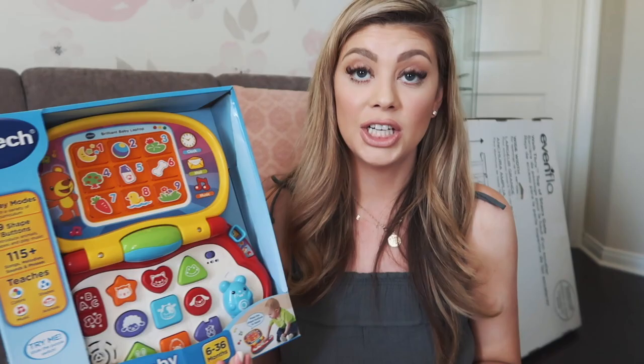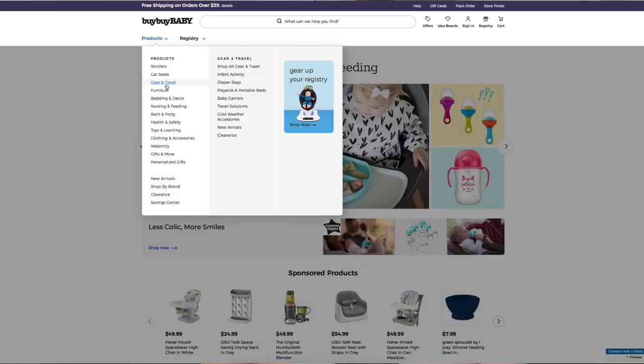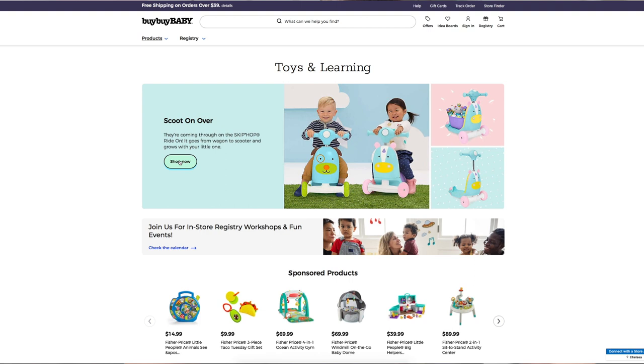So look how cute the little baby is on the back. So yeah, I love the toy options that they have there. They have so many great ones. And then also their website is super easy to navigate. So if you want to filter by different months or what type of toys you're looking for, it makes it really easy to find and navigate through.